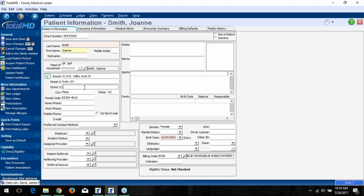At their request. This address verification tool is not just in here in the patient. It's in other parts of the software as well. So if you're setting up a referring provider or an employer or different things, insurance, stuff like that, that is there too. So it's basically any place that has an address, you have the option to verify the address. Okay, so it's a pretty simple thing.